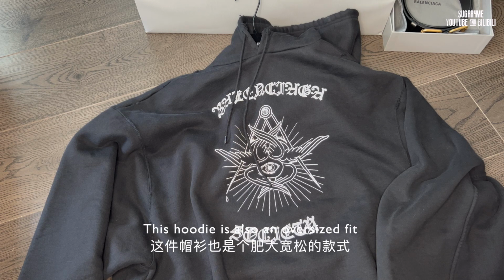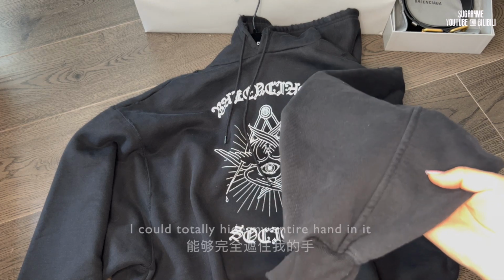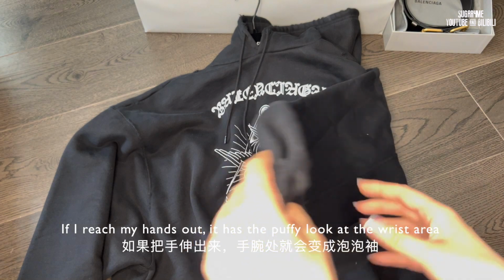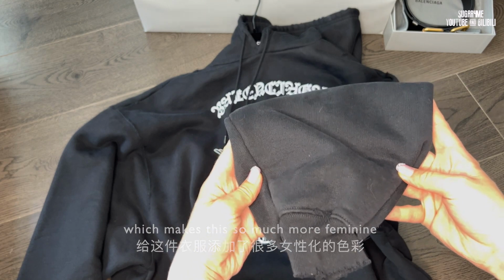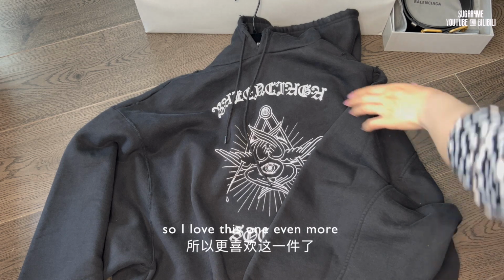This hoodie is also an oversized fit. And the sleeves are so long, I could totally hide my entire hands in it. If I reach my hands out of the sleeves, it has this puffy look at the wrist area, which makes it so much more feminine. I've tried so many unisex hoodies which made me way too masculine, so I love this one even more.